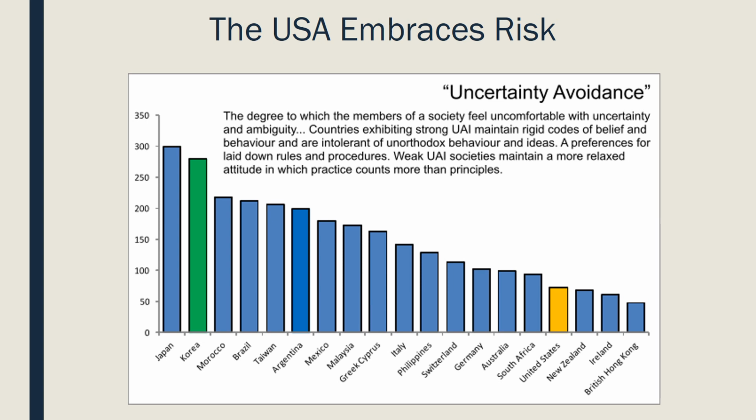So a lot of this uncertainty avoidance context, or the willingness to take risks, came from the attitude of, we're going to go into this country and we're going to take over and we're going to take all of their resources and basically use them for our own purposes. And so there you go. There you see where that came from.